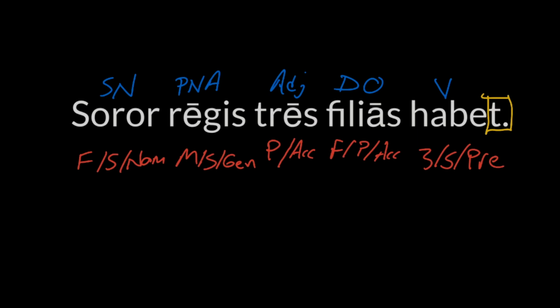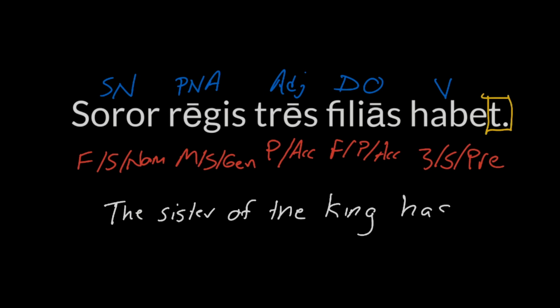So now we've arrived at the last step. The last step is to translate the sentence. Soror is sister. Regis is going to be of the king. So the sister of the king has, now our direct object, 3 daughters. The sister of the king has 3 daughters. I'll give you a minute to check and make sure you have everything correct. Okay, let's move on to our next sentence.